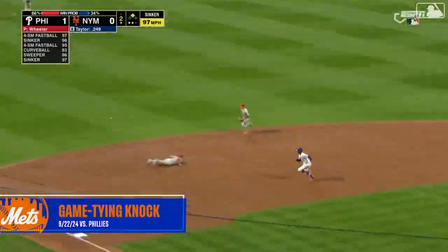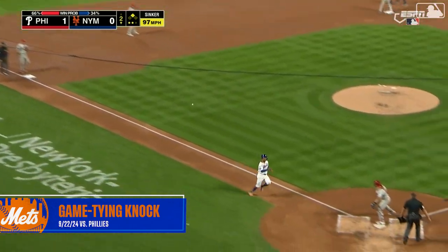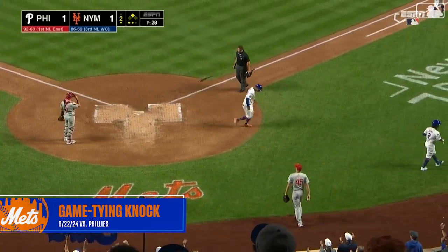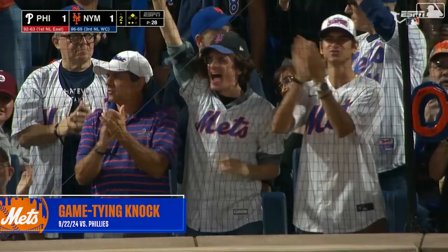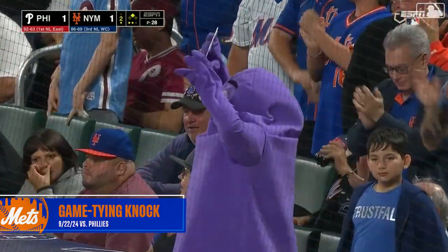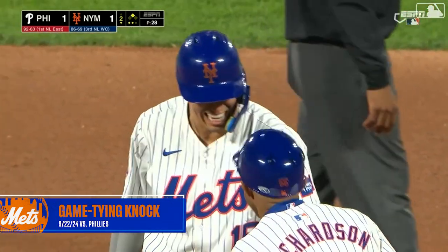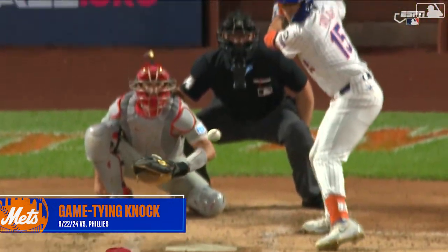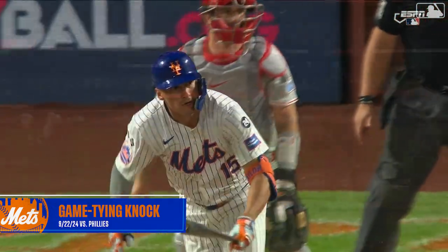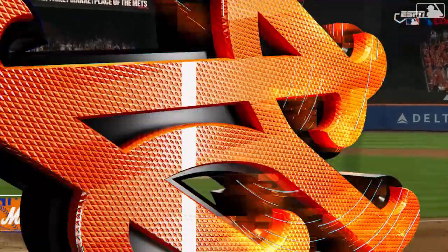1-2 into the field under the glove of Bowl, being waved in, Vientos. The throw is not in time. We are tied at 1 on a clutch hit from Tyrone Taylor with 2 strikes and 2 outs. Tell you what, they call him TT. Tyrone Taylor gets a big 2-out, 2-strike hit, elevating that sinker up. You're watching the ball game, the Mets anticipating that right there. Good piece of hitting. Vientos again, good base running.